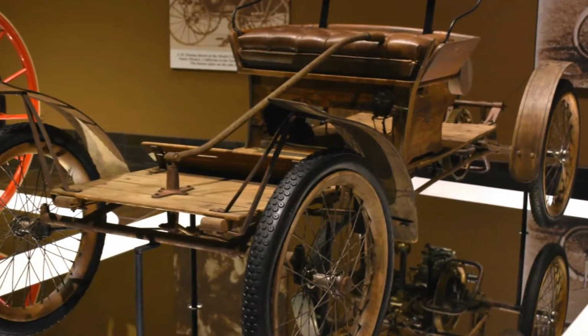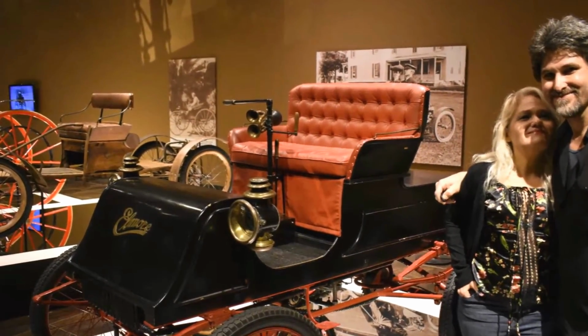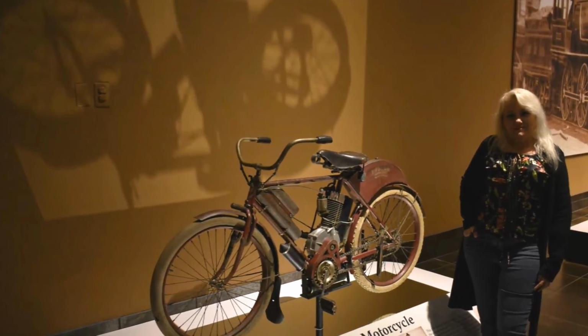What powers this vehicle? Built this vehicle? What is this? What kind of motorcycle is that?